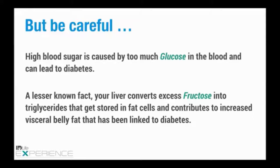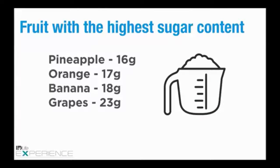But based upon most of the studies that have been done, we don't eat enough fruit to even get remotely close in this country. In fact, less than 74% of people get 6 servings of fruits and vegetables every day. So you have to know that as well. One of the things you can watch out for, though, is the high sugar content, or the high fructose content, in some fruits that are out there. So like a pineapple has 16 grams per cup. An orange has 17 grams, a banana 18 grams, and grapes 23 grams.